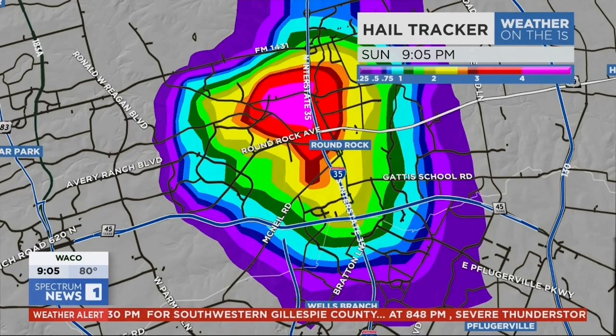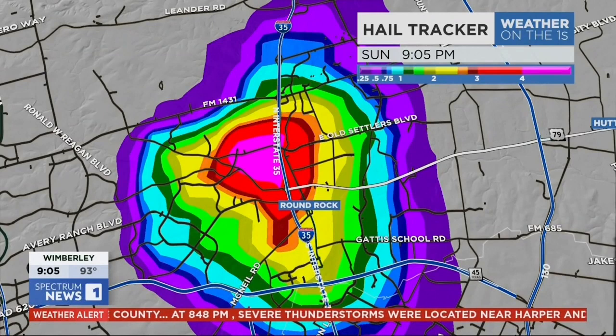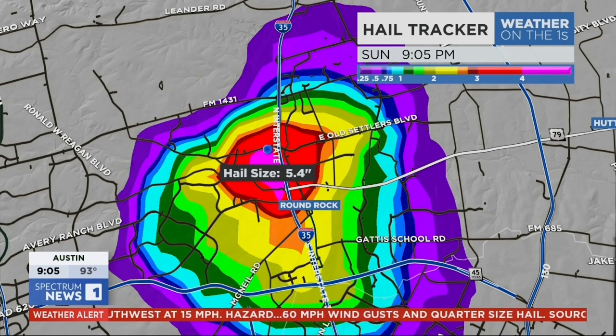This hail core, I don't think I've ever seen one like this in central Texas, right over the metro areas, but at least not in a while. But that is some pretty big hail. Again, the indications are 5.5 inches. So you're looking at softball size hail there in downtown Round Rock.